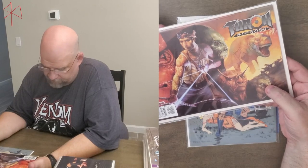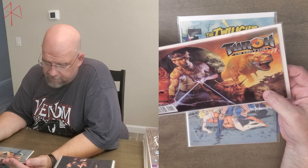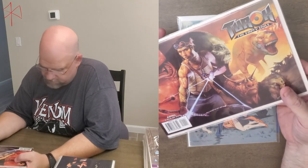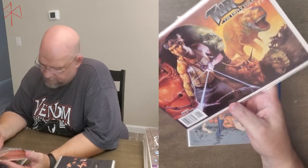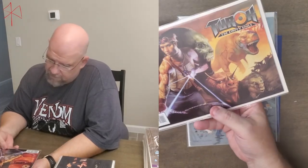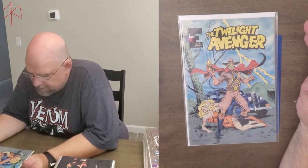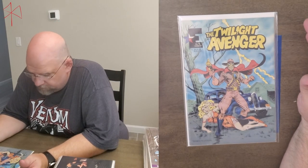Turok the Empty Souls from Acclaim Comics, Valiant Heroes. I don't have a number on here. Nice cover though. Here we have Elite Comics, The Twilight Avenger, number 1.